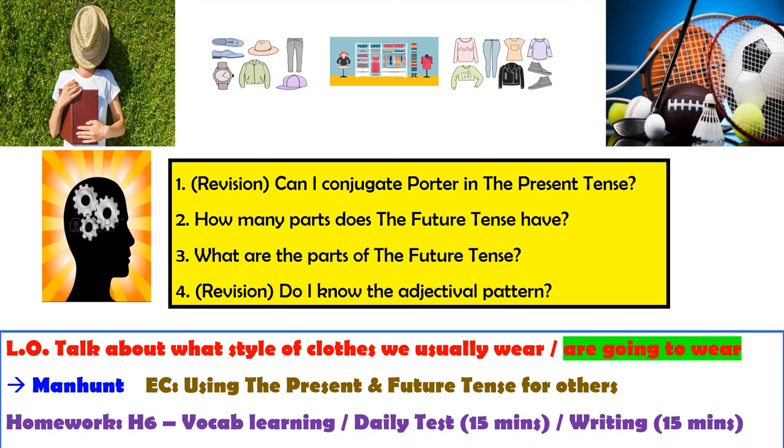Allo mi petit, right guys, a brilliant effort today. We've looked at the clothes, we've looked at a lot of grammar. I hope you're feeling confident that you can talk about what styles of clothes you usually wear and you got a better understanding of the future tense. To finish off, I'm going to put you to the test. Look at the last activity on your sheet.